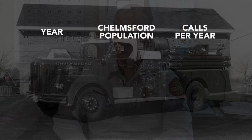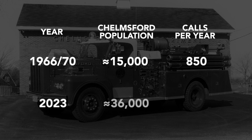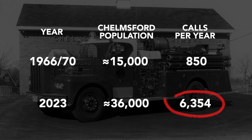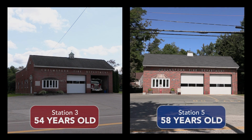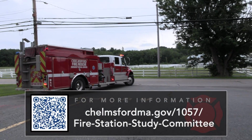When these stations were built, Chelmsford had a population of about 15,000, and the fire department responded to just 850 calls a year. Now, the population has more than doubled, and we're responding to well over 6,000 calls every year. And these old stations don't let us properly meet our staffing needs now, let alone as we grow into the future. With a modernized Station 3 and Station 5, the Chelmsford Fire Department looks forward to serving our town for decades to come.